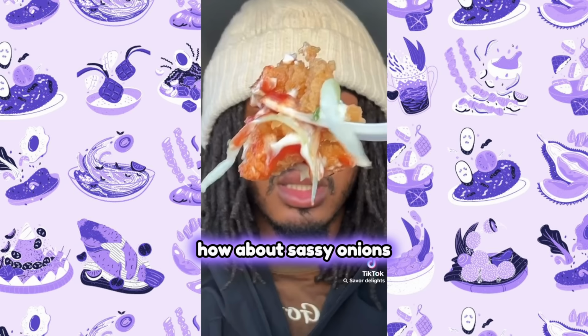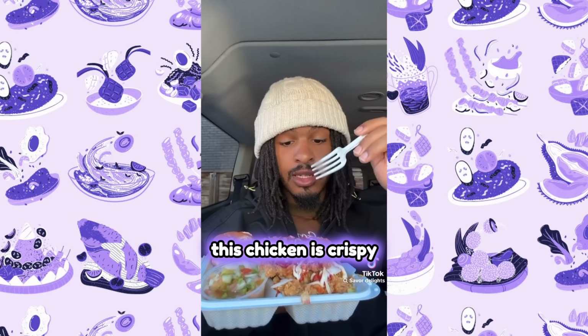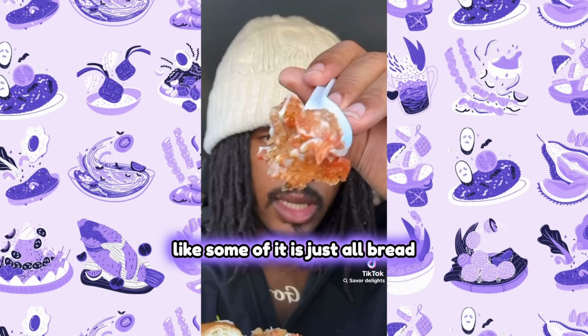If they ain't gonna do nothing else, they gonna season something. Come on top of french fries. Ooh, it's like sour and acidic. This chicken is crispy. The mayo and the ketchup don't do much for me. The only downside to me is that it's pretty inconsistent. Some of it is just all bread, just fried bread. And then some of it are little chicken pieces.